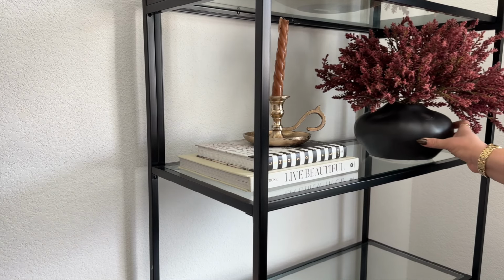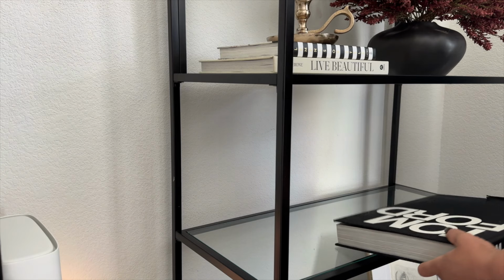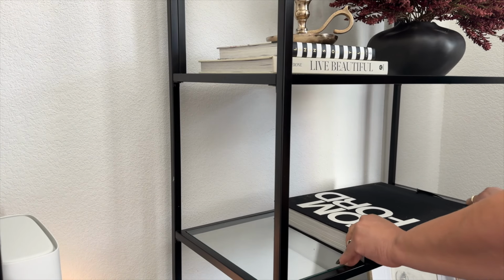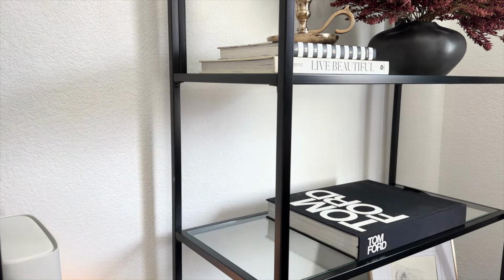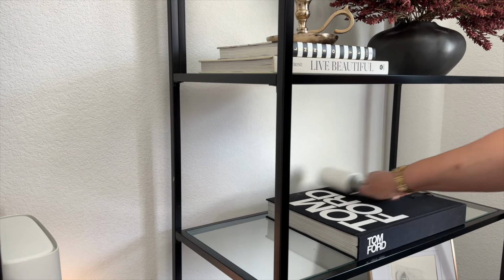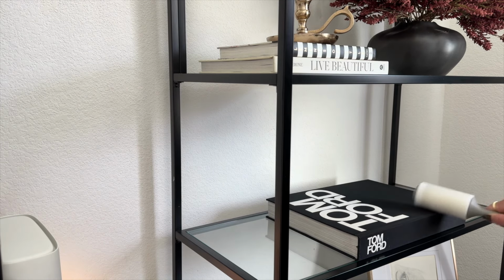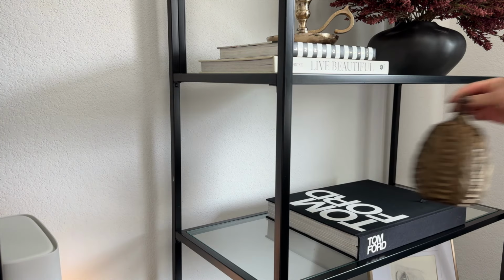Moving in with this cute vase that I bought from Home Goods a couple of months ago, and the florals are from Michaels. Now, I don't know if they still have those in stock because those were from last year as well. I'm just going to dust my Tom Ford book, and then I am going to be adding in my pumpkins that I got from Target last year.